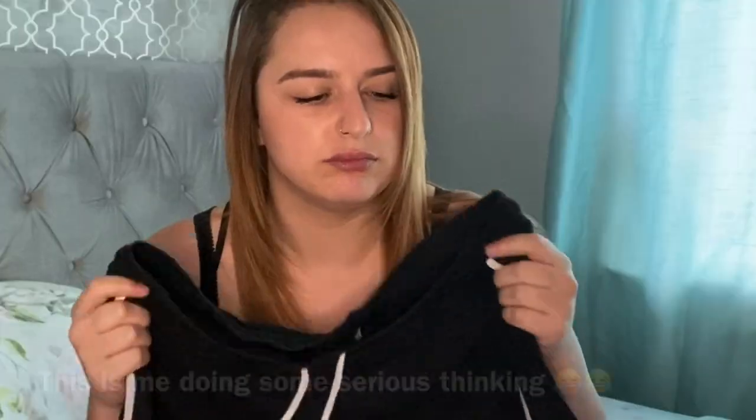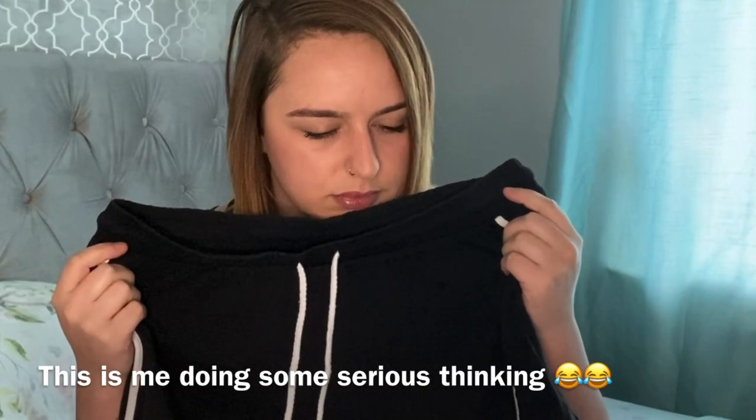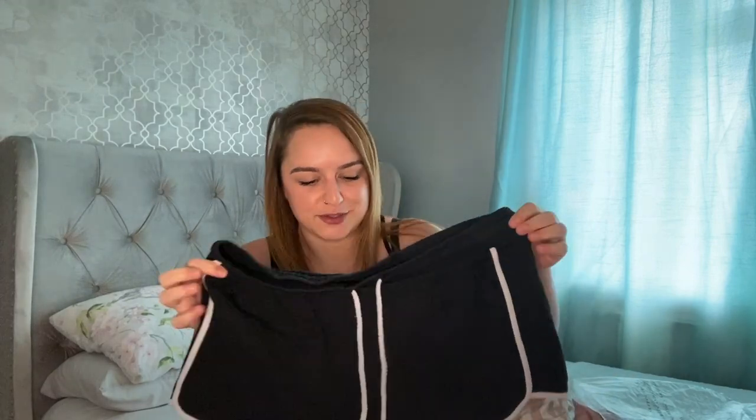These actually remind me of when I was little, I think I was in, is it preschool? No, I don't know. You have like middle school and secondary school, don't you? And then the one before middle school, so first school. I don't know what it's called. Anyway, I remember wearing shorts like these on sports day, so that's what they remind me of.